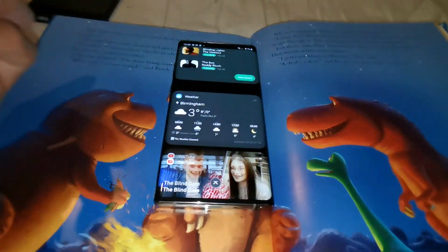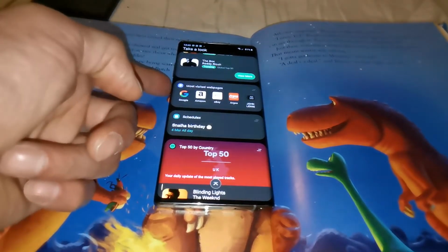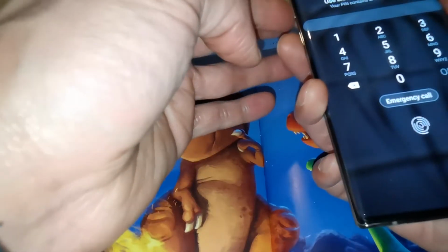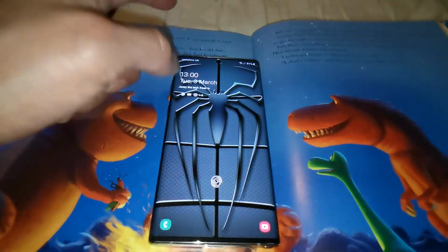What can I say? Bixby's still there. It's good we haven't got the dedicated Bixby button now. What I had to do was remap it, because this was mapped to Bixby, and I remapped it to have the power, restart and emergency mode settings. But what I found is since I've done that, going to take a screenshot now, I can't use the volume and the power button. I have to use my palm gesture. That's just another thing to keep in mind.